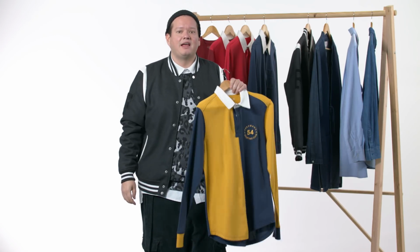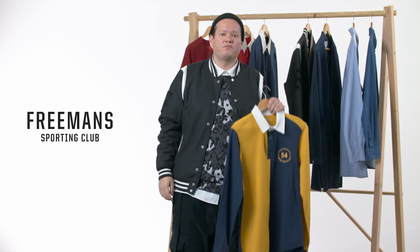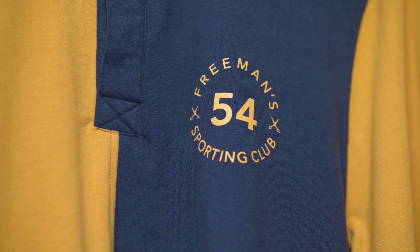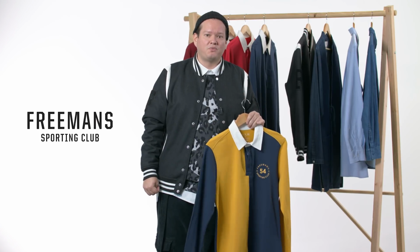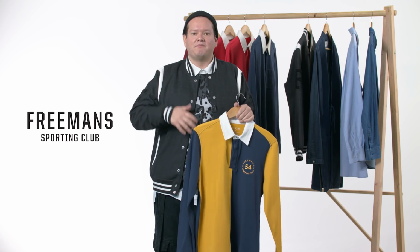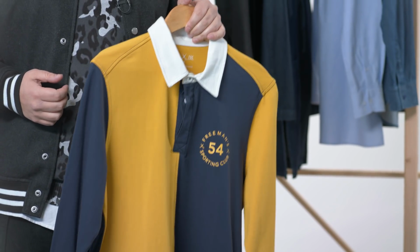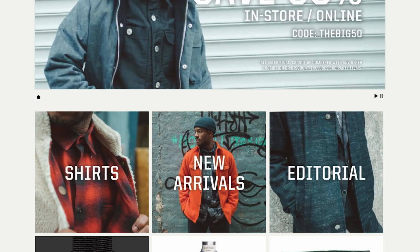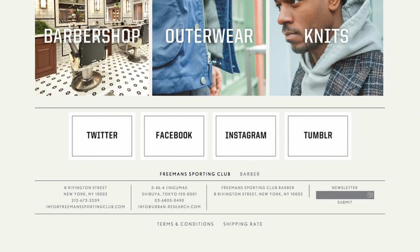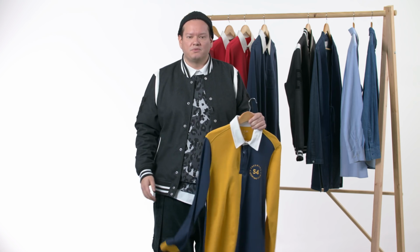Next up is a collaboration we did with Freeman Sporting Club. So Freeman Sporting Club is a brand and shop based out of New York City. They also have stores in Japan as well. It is like a very sophisticated menswear type of place. I think it's in the Lower East Side in New York. I've been going there for almost 10 years now. Actually started getting my haircut there whenever I was in New York, and then ended up buying stuff and becoming friends with the owners and whatnot.